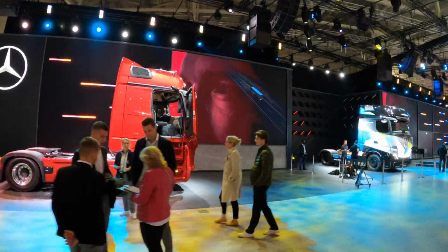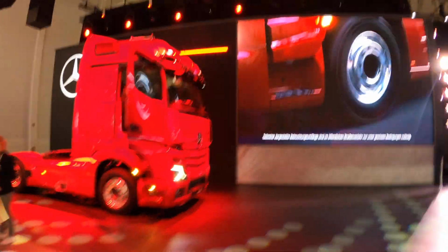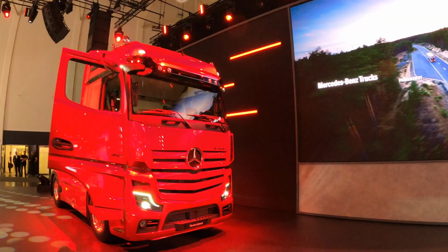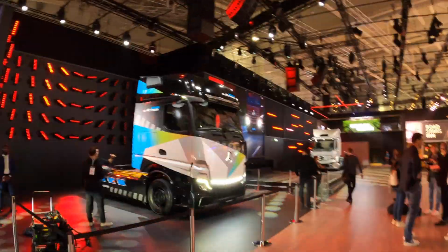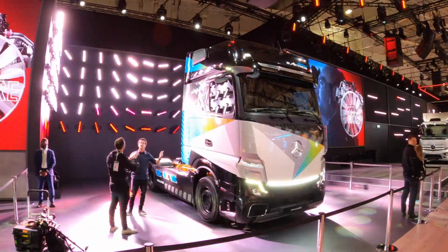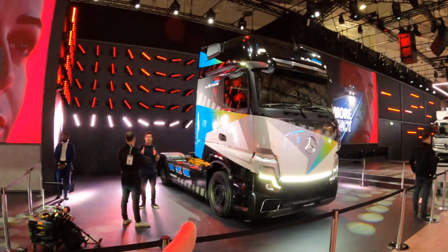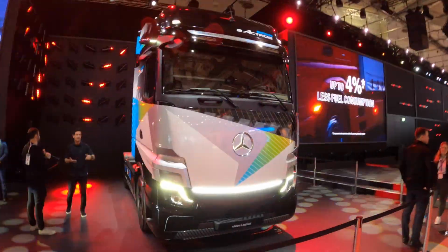Here in the red. I didn't think it was red last night. That's just a regular Actros. The e-Actros is outside, but it's the other side. There we go. And then this is the e-Actros long range, 42 ton capacity, up to 500 kilometers. So this is a prototype, testing next year with production in 2024. But you're going to see a lot more of these.